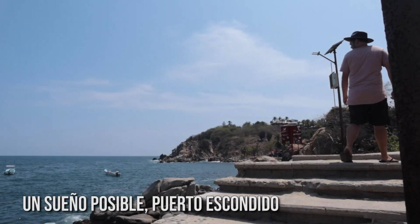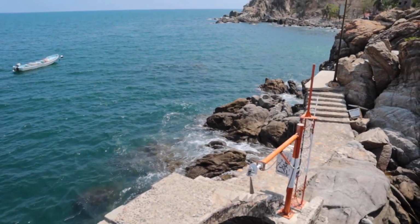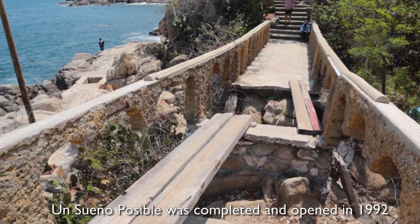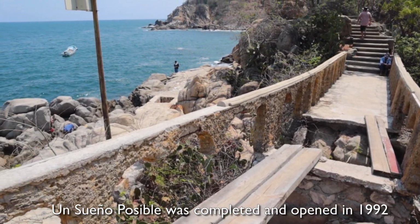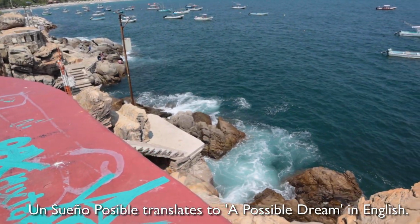We are at Playa Principal, and starting at Playa Principal is a really cool ocean walk called Un Sueño Posible. It is not your average ocean walk. It was built some odd decades ago. I can't remember the exact date, but it's pretty old, and the water from the ocean has kind of busted it down. So I'm standing here at the first overlook. Not a lot of it's left, but it's still pretty cool to get out here and check it out. Kind of in ruins now.